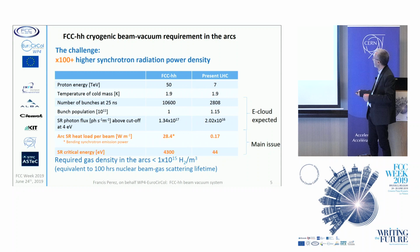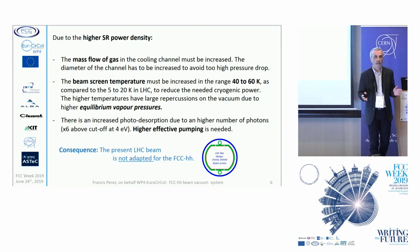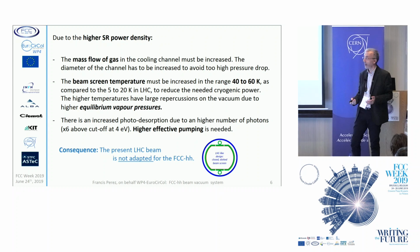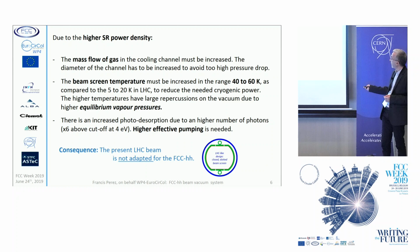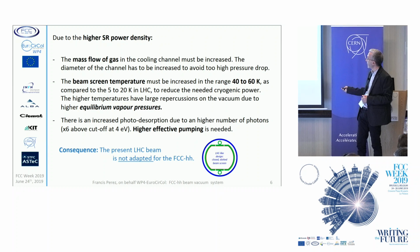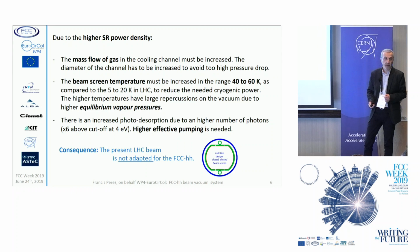So E clouds, as was mentioned before, and heat load from synchrotron radiation as before. So this is high power density. That means we will need to think of a vacuum system with much more flow of gas, to be able to cool a factor of 100 more power. We have to define the beam screen that should work at a temperature of 40 to 60 Kelvin, not the 5 to 20 Kelvin that was foreseen, and we have to analyze how the gases behave at these temperatures, what the equilibrium pressure of these gases is. And because there are extra photons, so photon desorption is higher, we have to have high effective pumping needs. So the consequence of this is that the LHC vacuum chamber is not adapted to our needs.